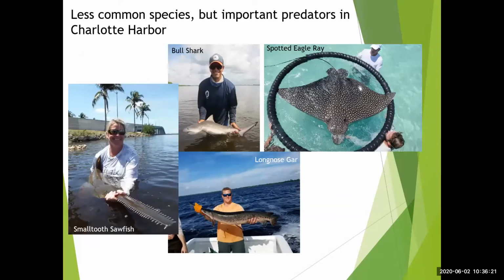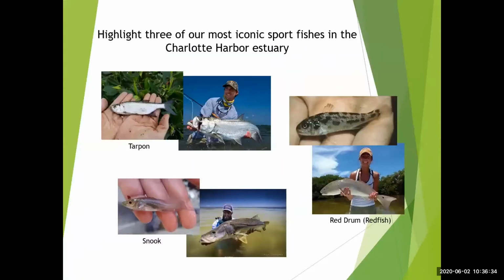Some of our less common species but important predators in Charlotte Harbor are the smalltooth sawfish, juvenile bull shark, spotted eagle ray, and longnose gar. I just want to take a few minutes to highlight 3 of our most iconic sport fish, tarpon, snook, and red drum, and fill you in a little bit about their life histories and how they use the estuary.